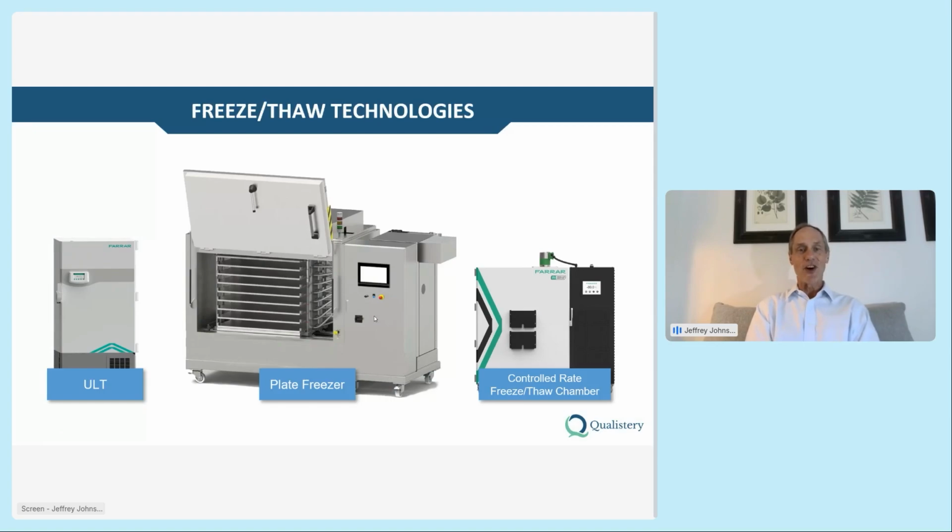So the freeze technologies that are out there. On your left, and these are roughly to scale, so you can see we tried to make this to scale, the difference in sizes between these machines and technologies. On your left is an ultra low temperature freezer. I often call this an upright freezer. They're roughly the size of a large kitchen refrigerator, and they're very common, right? You see them all out. You see them, and it's very common in process development labs as well as in commercial manufacturing.